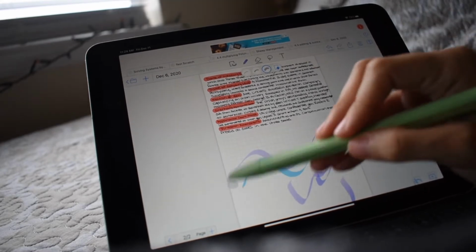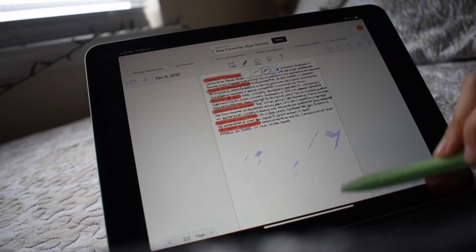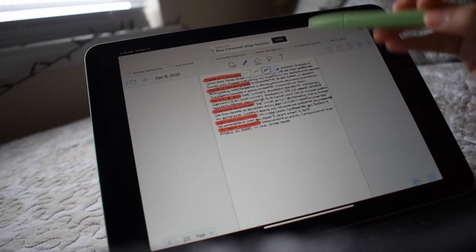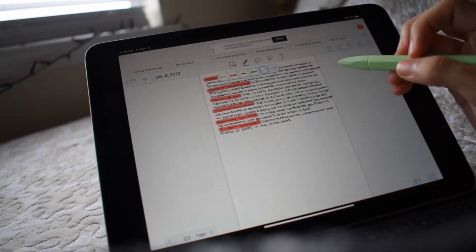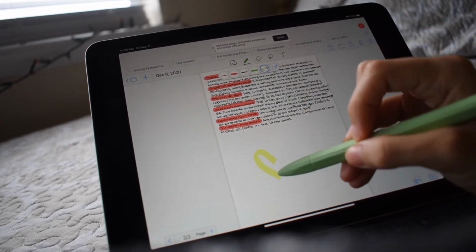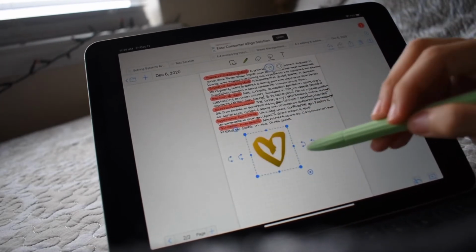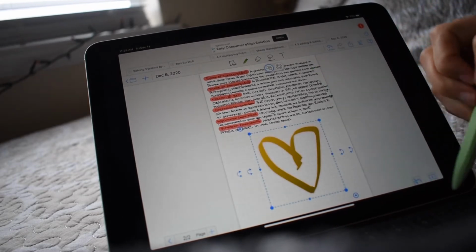And yeah, there's also the eraser tool, which you do have to highlight, which is something to get used to, but it doesn't take that long. It's a little bit different, but yeah. And then there's obviously the lasso tool, so if I do that, I can click and drag, size it, and delete it.